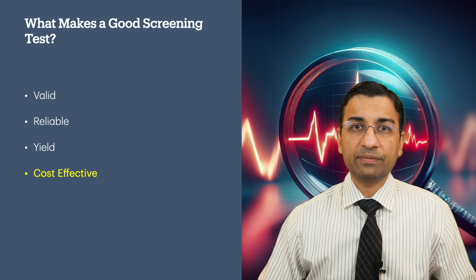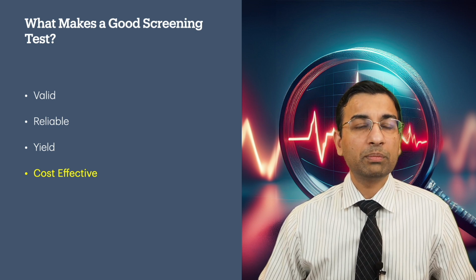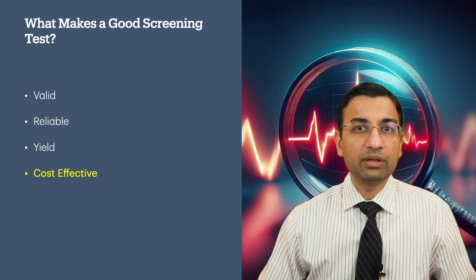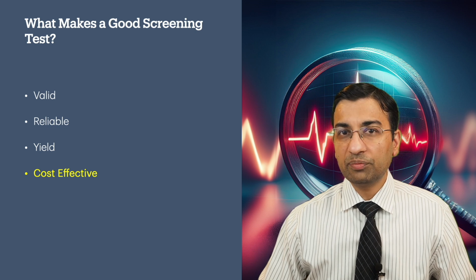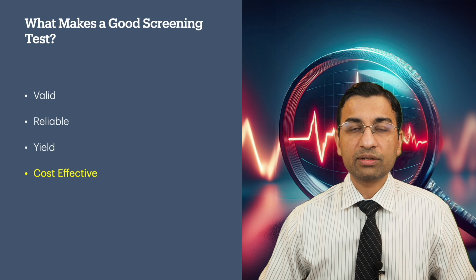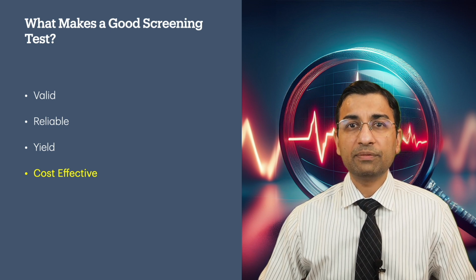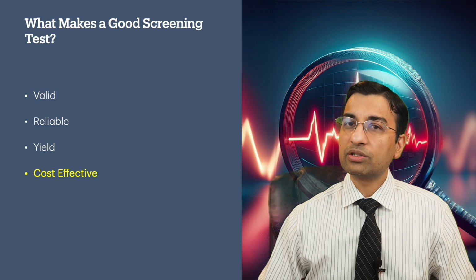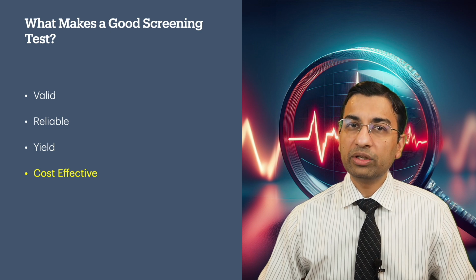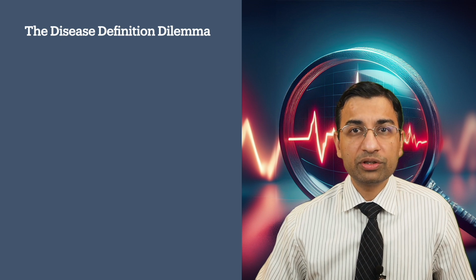And the last is cost effectiveness. The screening test should be affordable and provide good value when applied to large populations. This also raises the question of who accrues this value. The entire population, a select number of people such as those who are high risk, medical providers, or manufacturers of screening tests. Besides the criteria I mentioned before, there are other criteria to decide if a test should be used as a screening test, such as acceptance by people, the simplicity of performing the test, and the availability of follow-up services.